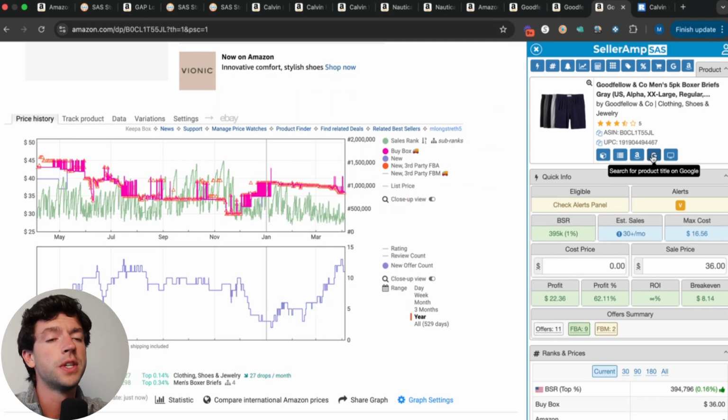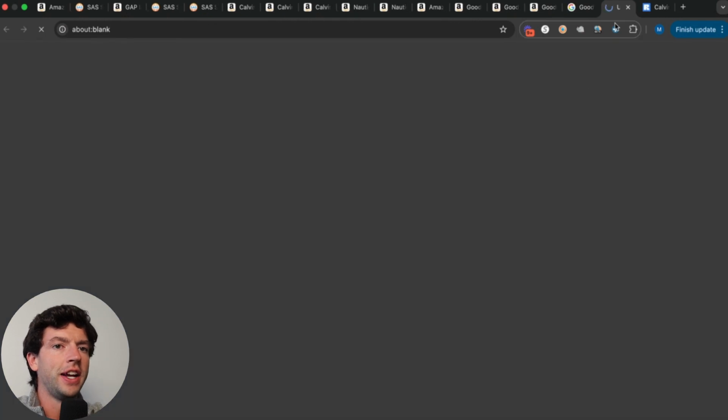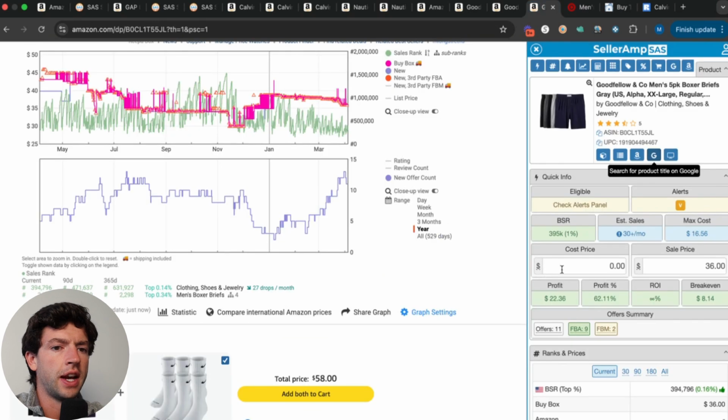This listing totally moves. And then all we need to do is say, hey, okay, what websites carry this product? I happen to know that Goodfellow items come from Target. So if I just Google these here, we can see, yeah, 18 over on Target here. And then all we need to do is go ahead and use discounted gift cards. Sometimes you'll get cancels on discounted gift card websites. You just need to do their KYC just to verify that you're actually legit right there. So we can see, yeah, it looks like 13% discounted gift cards here.